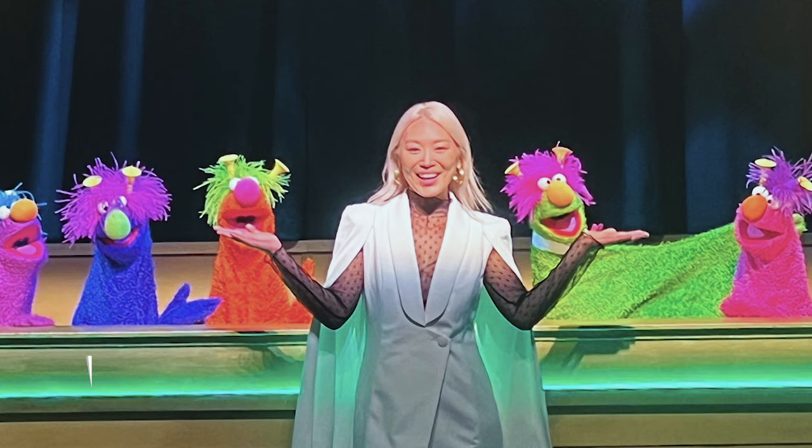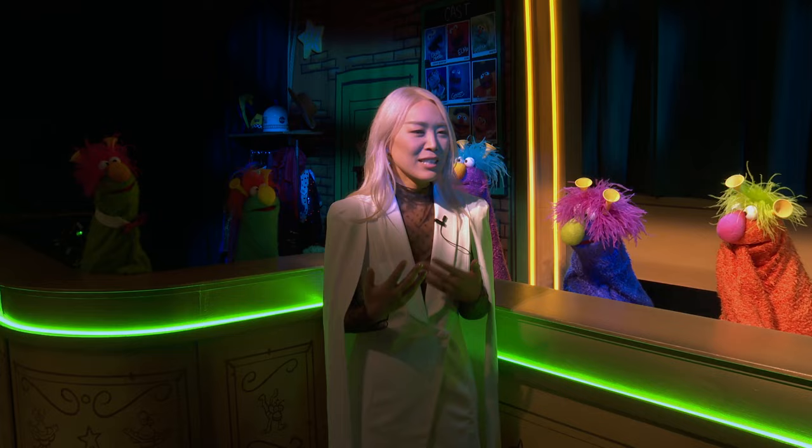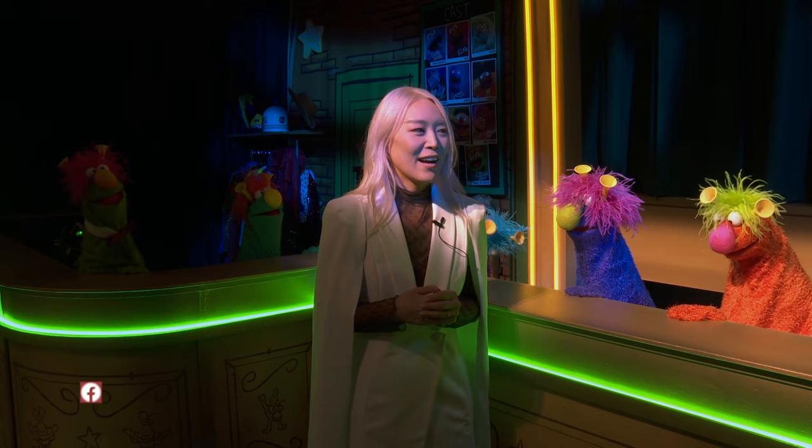And Park says Sesame Street helped her connect to America and hopes her song, You Can Be a Star, will help kids connect to their confidence. As a person that's grown up in two different cultures, you know, Korean culture and American culture, I always felt like I'm just not enough. And this song is really telling you, you are enough.